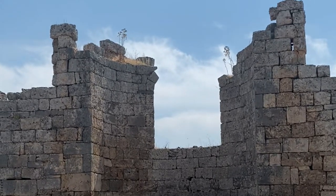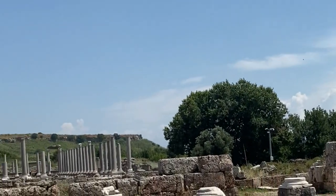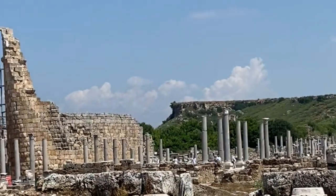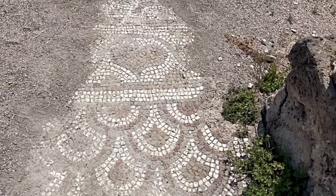As you can see, this was fairly big. And there's so much missing, and you always wonder, where's all the remnants? Well, there's fields of it. You just don't see it. And they probably quarried it from way over that way. That's the way you come in, at least the way we did from Antalya. This is in the Southern Basilica.